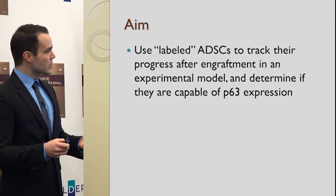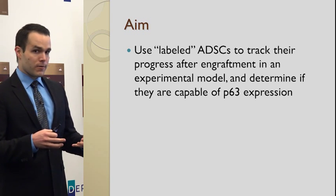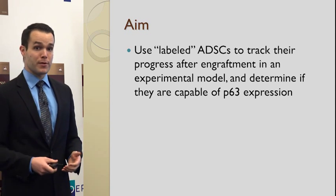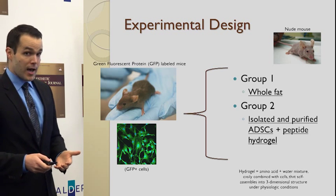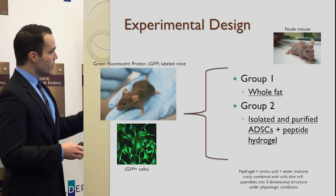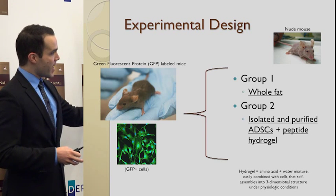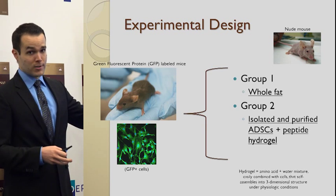So our aim was basically to use labeled ADSCs to track their progress after we engrafted them into a mouse model, and then to determine if they're capable of P63 expression, that epithelial stem cell marker. So our experimental design, like I said, we tracked the stem cells that we placed. How do you do that? Well, we used a green fluorescent protein labeled mouse, all the cells of which fluoresced green. We then placed their fat into a nude mouse model to limit the immunologic reaction to the cells after placement.